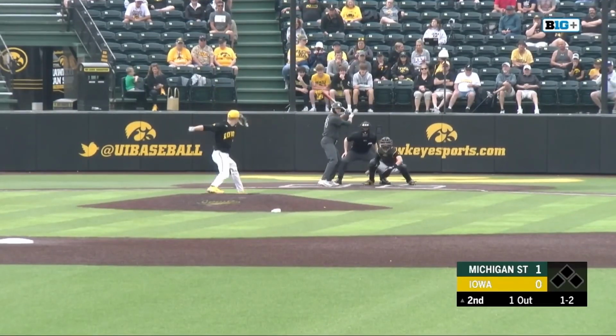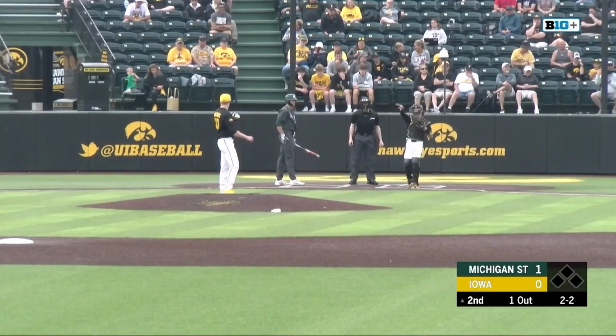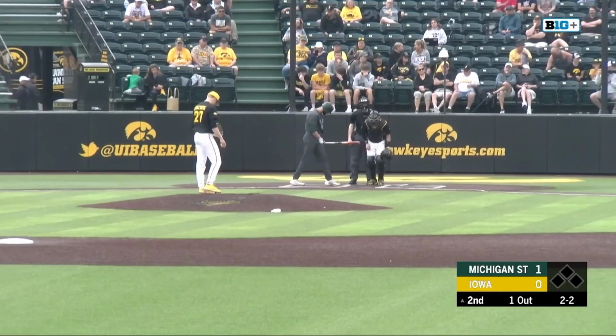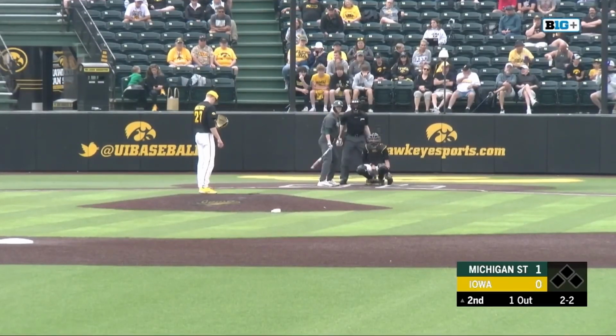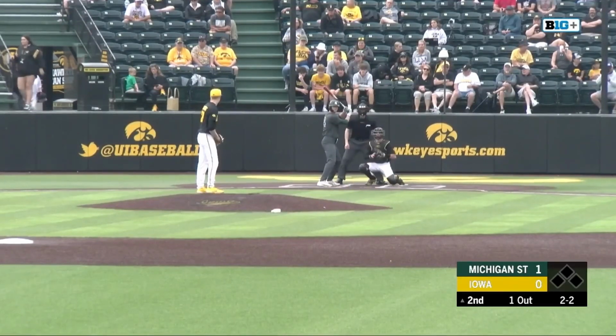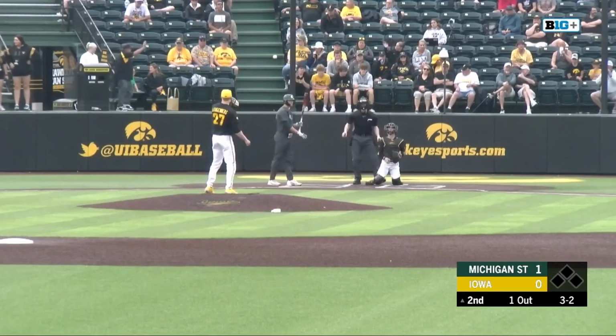A ball and 2 strikes. The delivery from Ty just off the plate outside, away from the left-handed hitter. I think this might have been the guy we talked about yesterday with the bunt situation. We talked about him trying to put one down with the shift being on. I think it might have been. Here comes the 2-2, outside, ball 3.